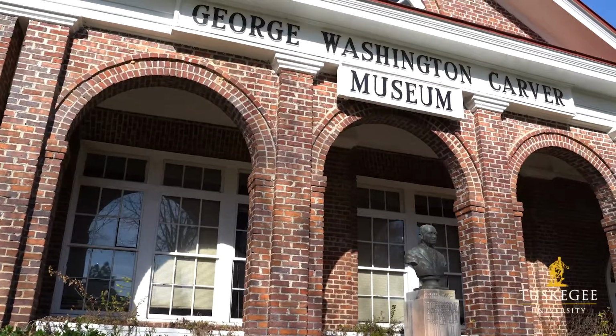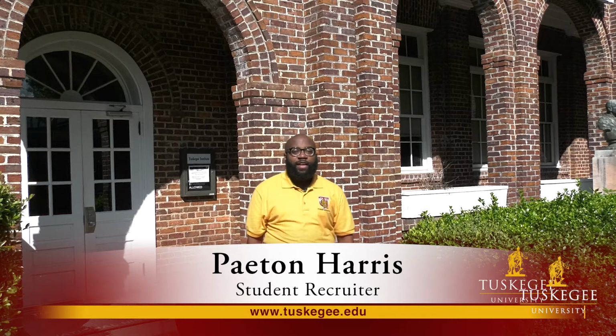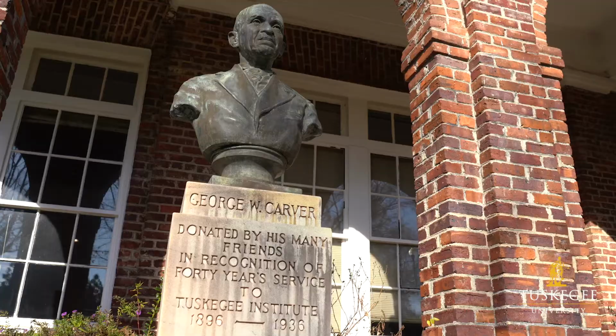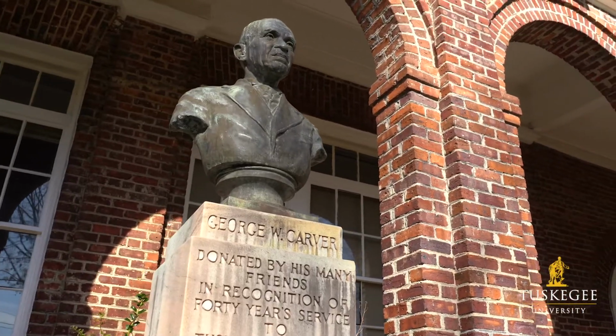George Washington Carver was not just an inventor, he was an innovator, but most importantly, he was a professor at this illustrious institution. George Washington Carver did work with the sweet potato, clay, and of course, the peanut. Tuskegee University is the only HBCU to have a George Washington Carver Museum on this campus. So I strongly encourage you to come in, take a look, and learn something new.